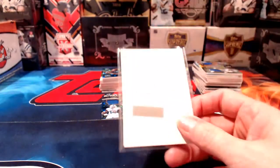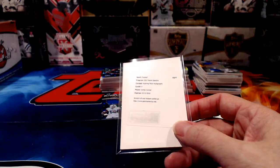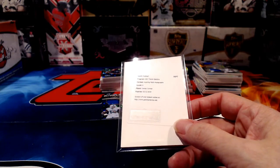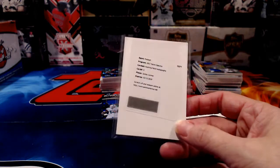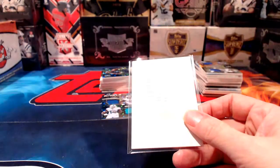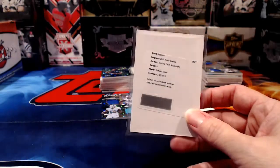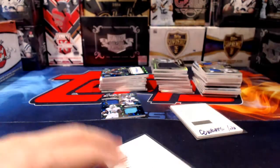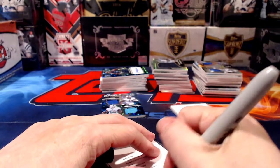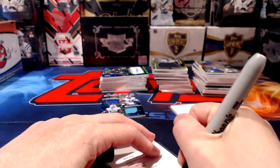That is Aspiring Patch Autographs. Okay. I don't even know if I've seen one of those. I'm sure I have. I just didn't know that's what it was called. And he is card number 9. This one will be numbered 250 for the James Conner. So let's get that one ready to go.